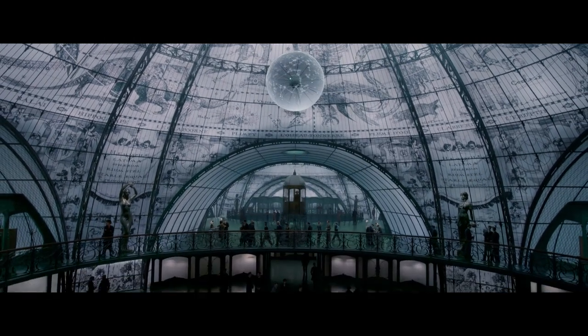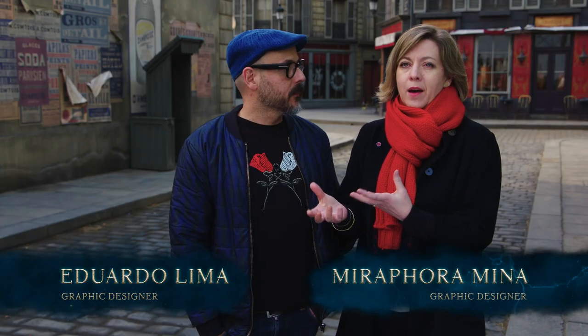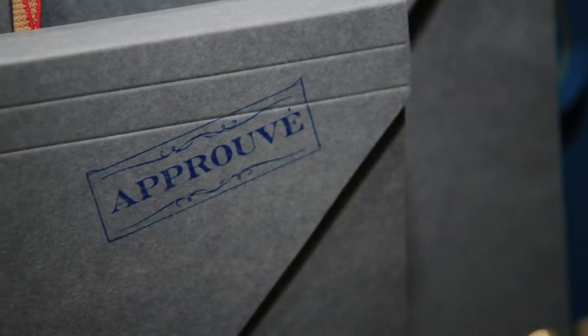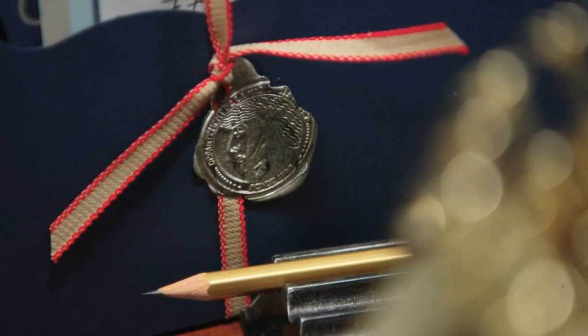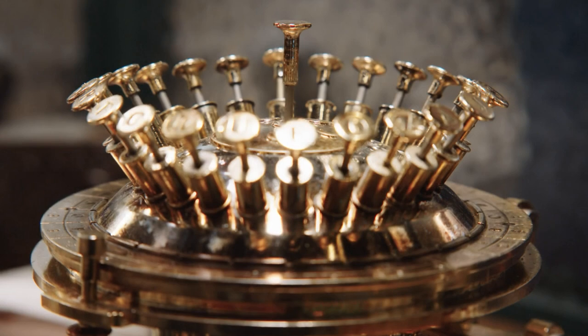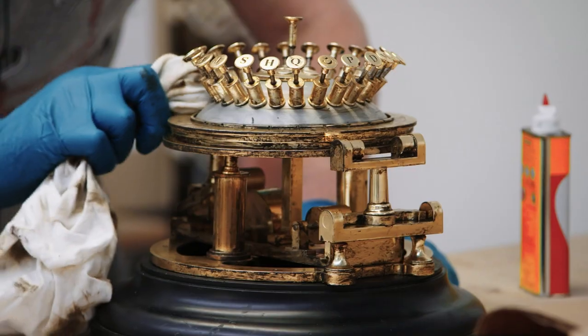With Stuart's designs for the French Ministry of Magic being so quintessentially Art Nouveau, we took a lot of that to then inform how we would design all the paperwork and the ephemera that would be part of that wizarding environment. There's always new and interesting ideas. We came up with the idea of these ticker tape machines. We produced about 100 of these for the Ministry of Magic.